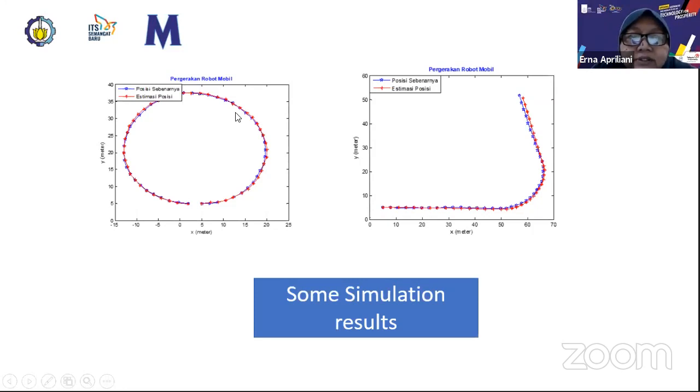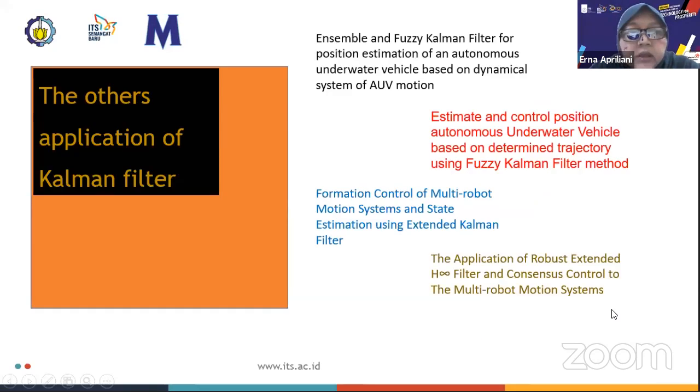So the mobile robot can follow the trajectory path that we want, which the mobile robot must pass. Okay, this is a simple example about the controller and Kalman filter estimation for a mobile robot.